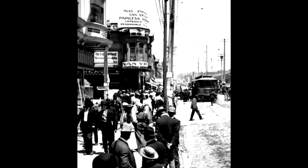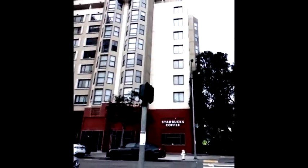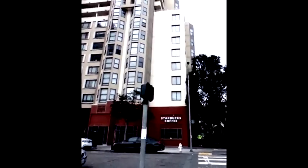Fillmore and O'Farrell, 1908. A rare glimpse of this bustling San Francisco intersection in 1908, preserving a moment in the city's rich history.